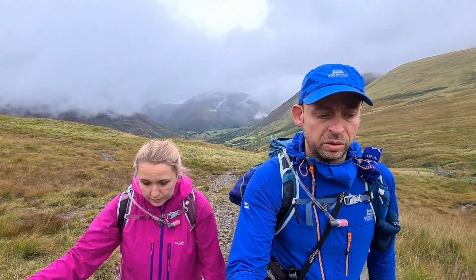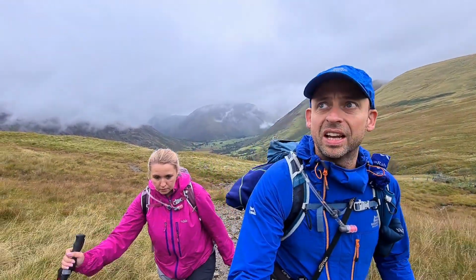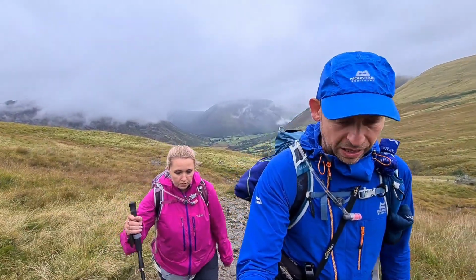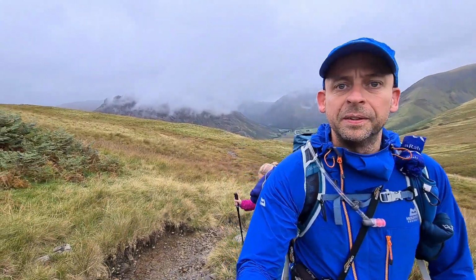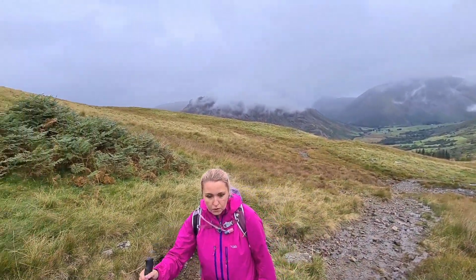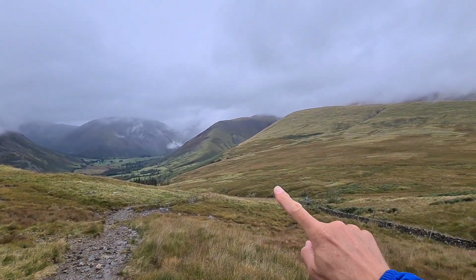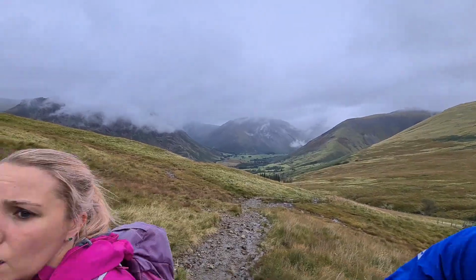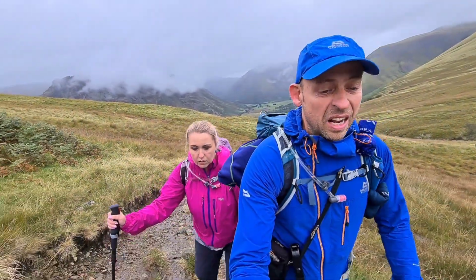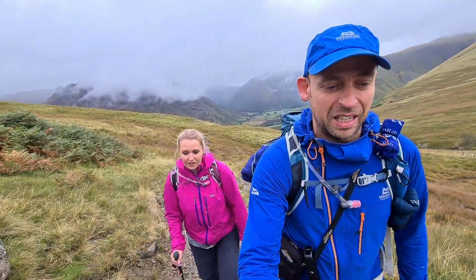So we're starting to lose views of the lake and the head of the valley as we're turning in to head up the left side of Illgill. And the weather is improving a little bit. Still broken clouds. Barrow's quite clagged in. Lingmell's looking a bit clearer. Great Gable's still gone. But we've just been discussing it, and you don't know what the next 5 minutes holds here. It's that kind of place.